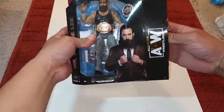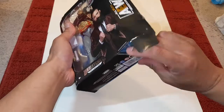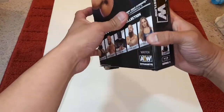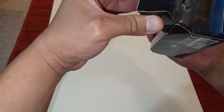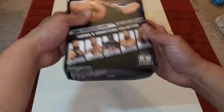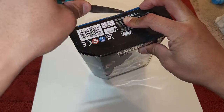So let's open this up. And what I really like about these boxes is they're not like, I swear I opened this up the wrong way. Okay, I'm guessing that I have to open it from the bottom. See, that's why I opened it on camera. So let's slide this guy open.